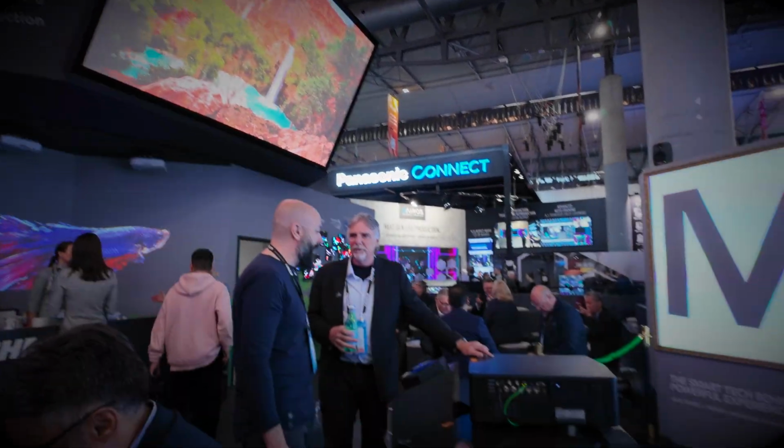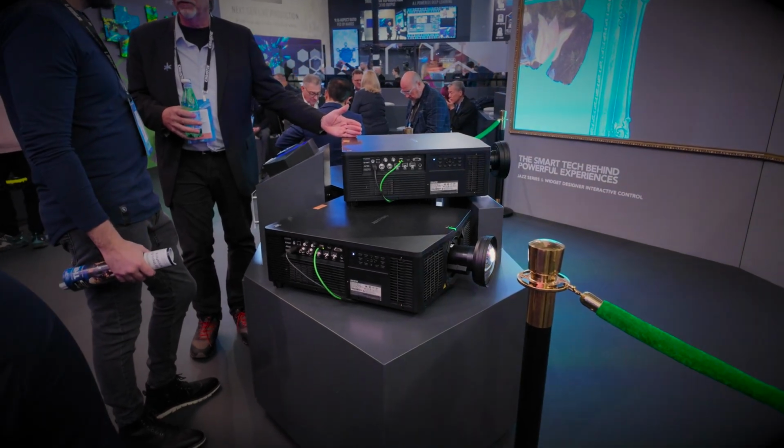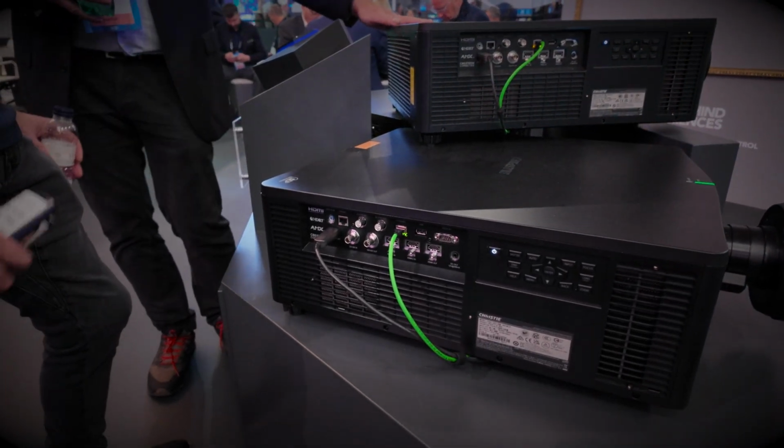And what do we have over here? You said you had one more new product. Yes. So this is the Jazz series. This is our brand new line of 1DLP projectors. It is based on a new Texas Instruments DMD.